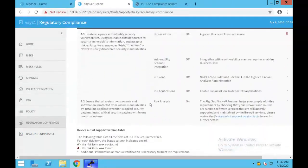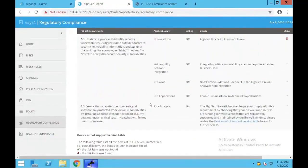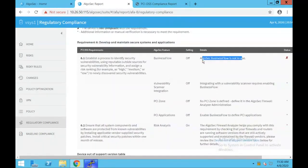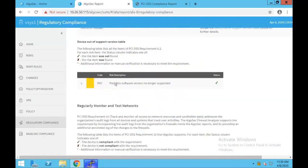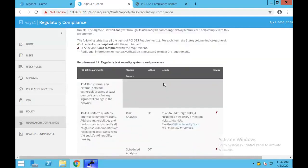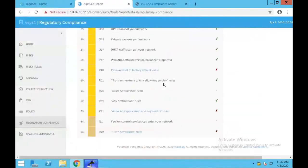And this is your vulnerability management program, and there is one criterion you're missing out on, and that is you're not using AlgoSec business flow. So you're not having proper visibility. That's what it is trying to tell you. Palo Alto software version is no longer supported. So you can see it over here. It gives you out a very comprehensive information which you can use to make your firewall a lot more compliant.